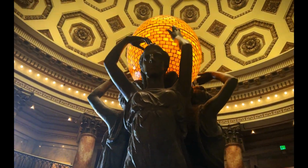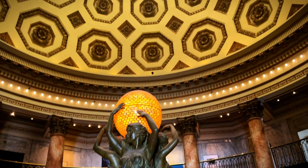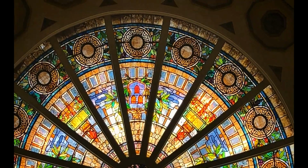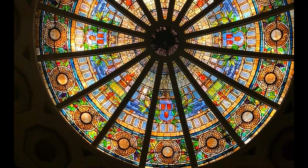The towering Three Graces statue by Julia Bracken Wendt and their magical orb of glorious light thrust up under the soft, majestic stained glass dome created by Walter Horace Judson.